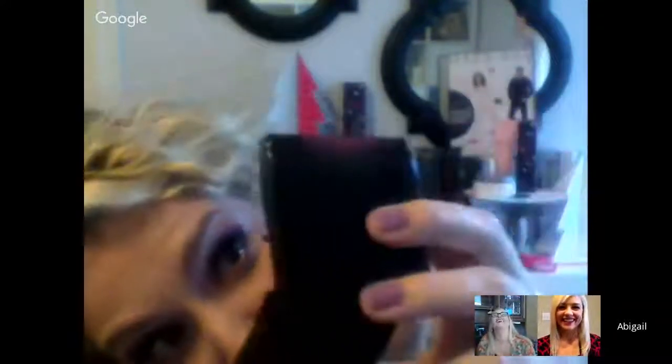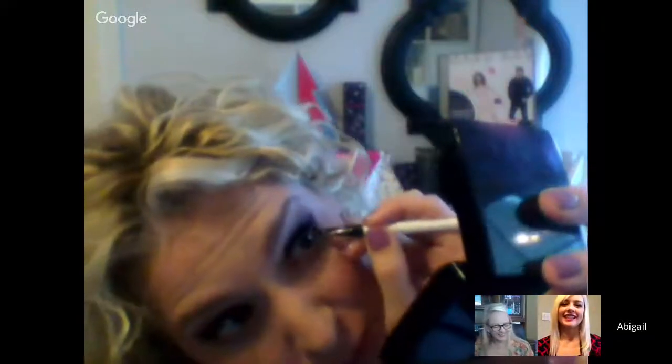Again, the Purple Smoke palette. Smoking is permitted. Yes, I just said that. It says it in our lookbook, in our catalog. Smoking is permitted because you can be smoking hot.